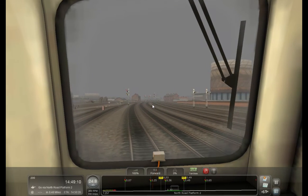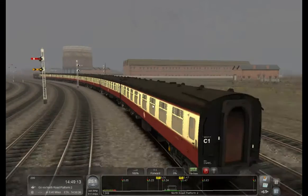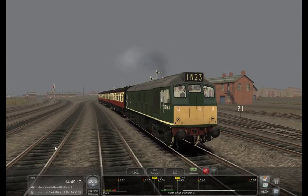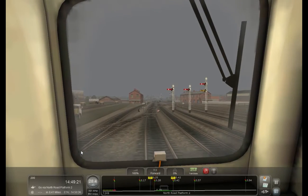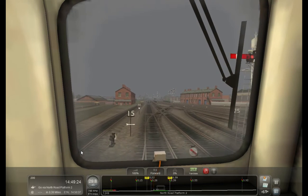Okay, back up to 45, let me slow down to 20 again, back up to 45. I guess it gets tedious, but it keeps me on my feet, doesn't it? Be aware of what's going on. We're not turning off here, carrying on up the line, aren't we?